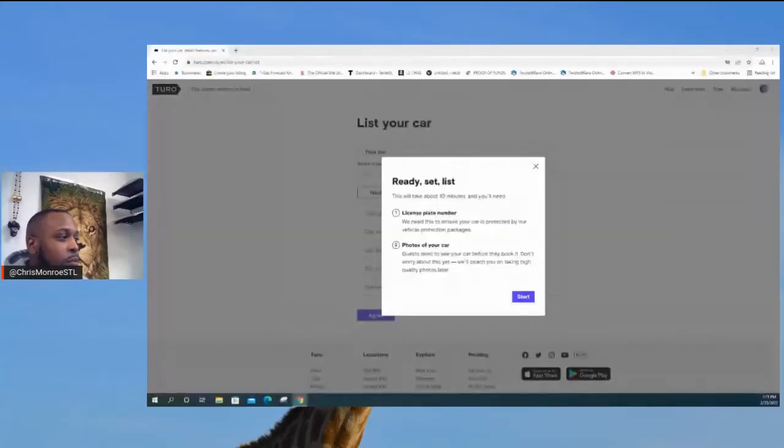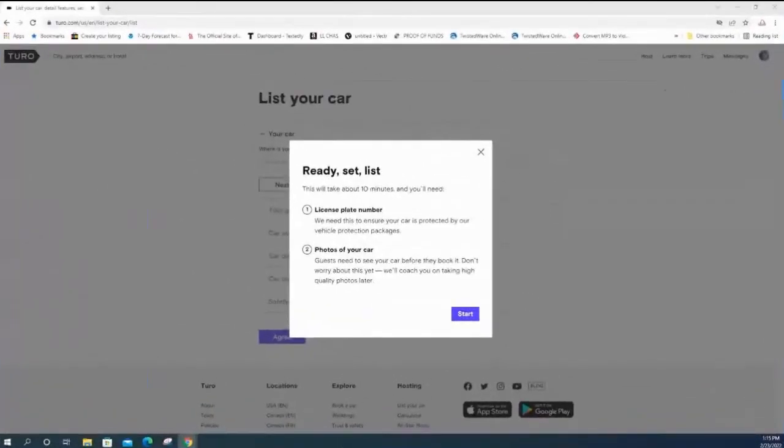All right. So let me share my screen. Boom. Put you up there like that so you can see everything. So when you go into your Turo account, you just go ahead and log in and push list a vehicle. You'll get this warning right here basically saying you're going to need a license plate number, which I don't have, and you're going to have photos, which I hope I do have. So we're going to try that out and list this vehicle right now.